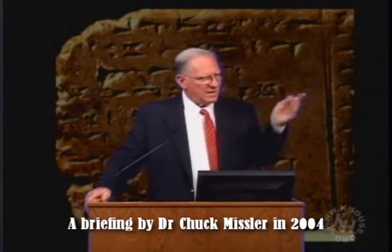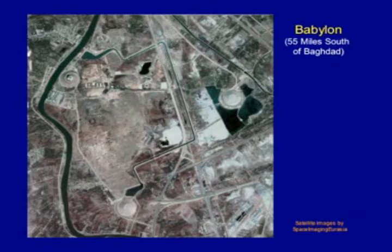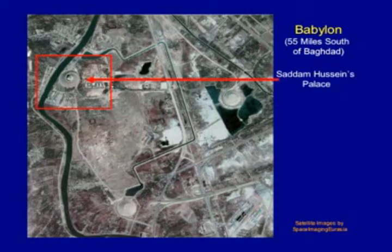Let's take now a look at Babylon. We've talked a lot about literal Babylon. Here is a satellite photograph of Babylon. It's 55 miles south, slightly west of south, from Baghdad. And if you look there, you'll see Saddam. There's a large synthetic hill that's been built, on top of which is one of Saddam Hussein's elaborate palaces. We're going to get a good look at that in a minute.